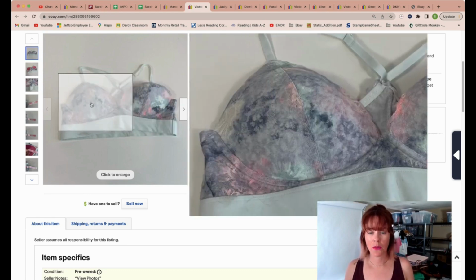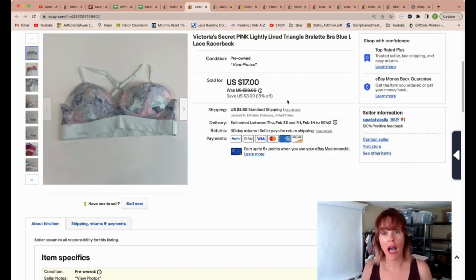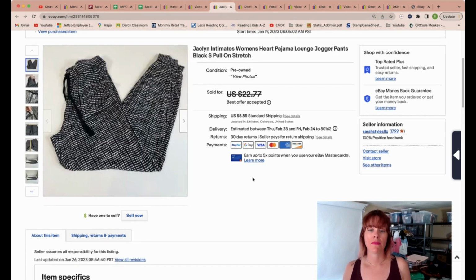And then you can see here as well, it's lace, it's pink. It didn't sell super high, but it's selling at a really high sell-through rate. That's a strategy that you can use. Jacqueline's Intimates, again, this is not something that I would have picked up. I don't know anything about it. It came from a Poshmark closet that I had purchased. The best offer was accepted for $17.